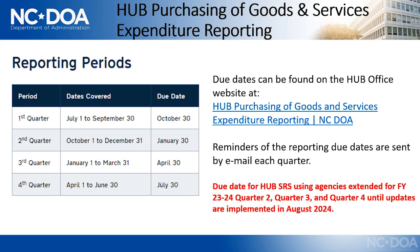So typically that report is due July 30th, and that still is in effect for all the community colleges, universities, and school systems. There are some state agencies that don't use the HUB Spending Report System, like Ports Authority, DOT, and Education Lottery, and their due date will still be July 30th for those.